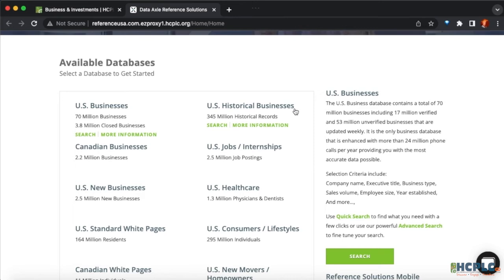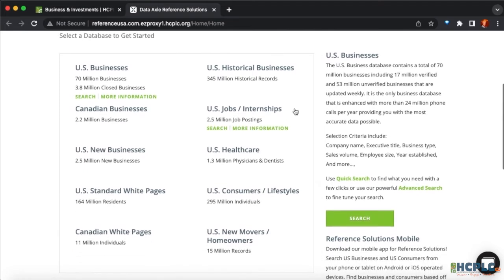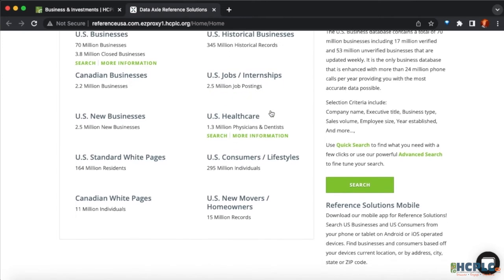Historical businesses, this is records of businesses that may no longer exist, but if perhaps you're looking for something that was in a location, you have an address and you want to see all the businesses that were at that address, that could be a use of that. Jobs and internships, they have a partnership with Indeed that they post job postings for any of these businesses that are listed here.